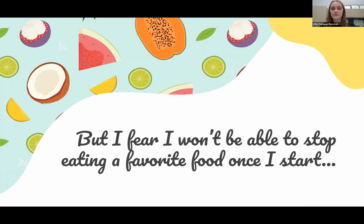And this is a common fear that I get. So I fear I won't be able to stop eating a favorite food once I start. And this is very valid. It can be really scary, especially if you've been dieting for many, many years, to let go of that diet mentality and let yourself eat maybe foods that you've been trying to avoid for a long time. It can be really scary because you might feel like you might get out of control.